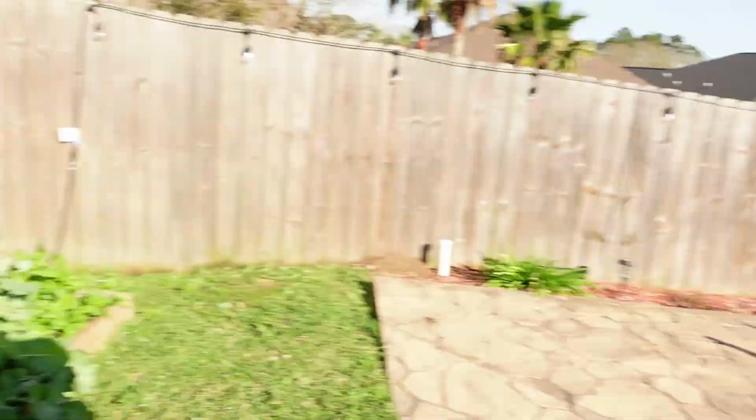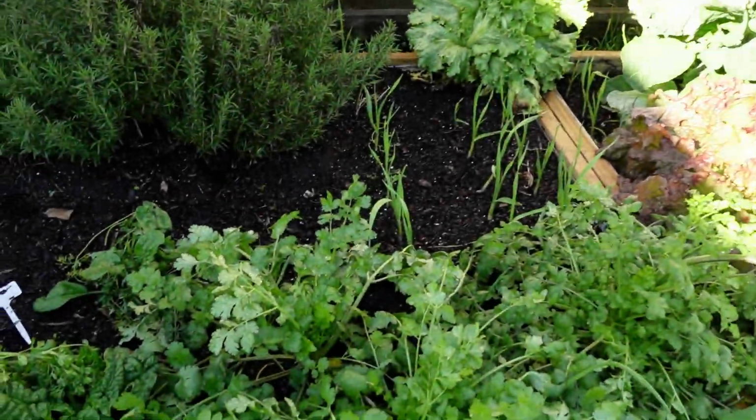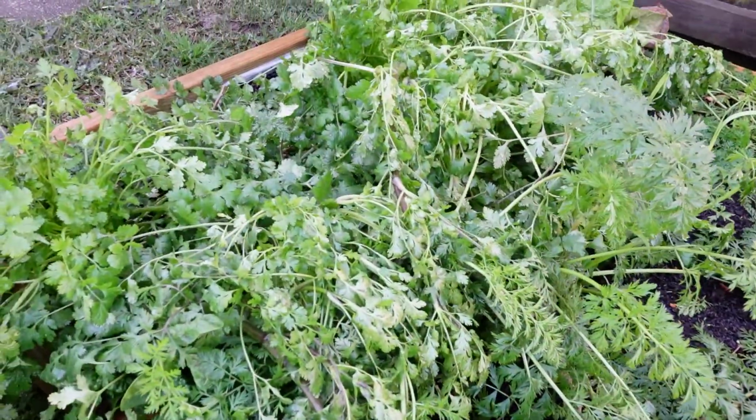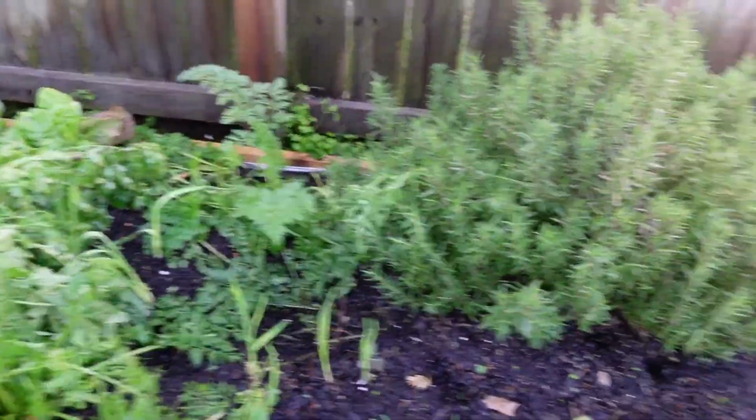As you can see, my cilantro and stuff took a little bit of a hit. For the most part, I didn't cover anything up. It's got down to 25 before, and I put a tarp and a light bulb on it, but this time I figured I'd just let it ride and see what it does.